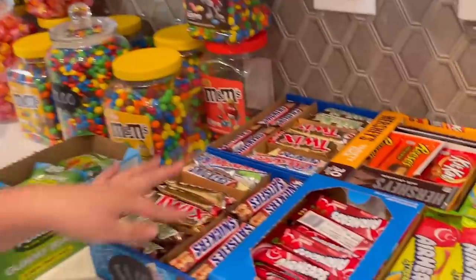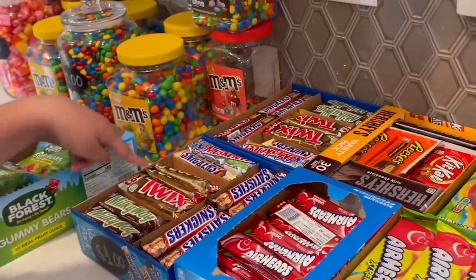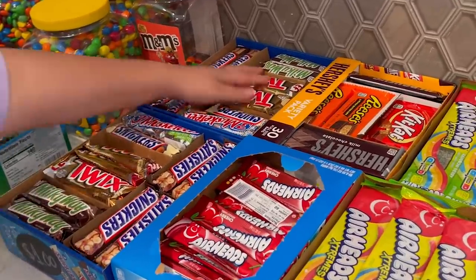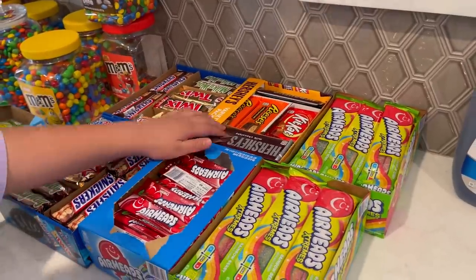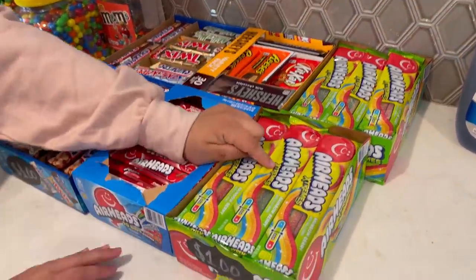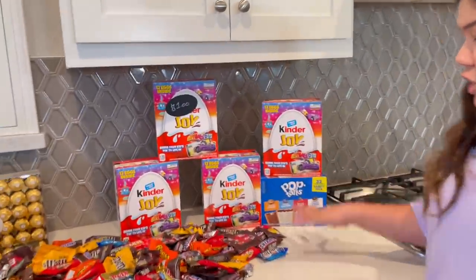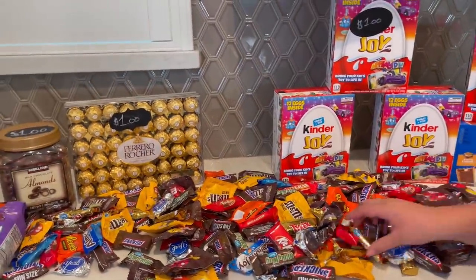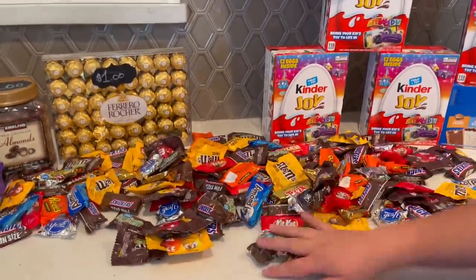And we have candy bars. We got Snickers, Milky Way, Twix. We have this almond Snickers, Three Musketeers, and same right here. And then we have Hershey's, Reese's, Kit Kat, and more Hershey's. My favorite, Airheads. Oh my God. Airhead Extremes. It's like the chocolate section. We have so many. We have Kit Kats. We got M&Ms, Snickers, Three Musketeers, Twix, Almond Joy, a lot.